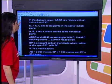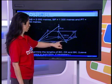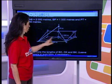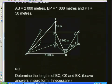Okay, we've got a diagram over here that shows points B, A, J, and K on the same horizontal plane. And then you've got D, P, C, which are points on a hill. And you've got some lengths. AB is 2,000 meters. PB is 1,000 meters. The angle of elevation from B to C is 30 degrees. And you've got an angle from PB to CB of 60 degrees.